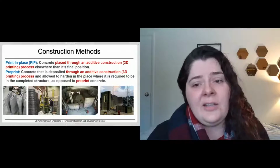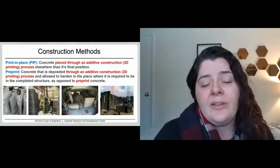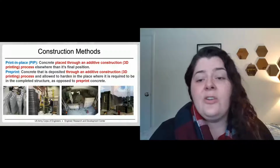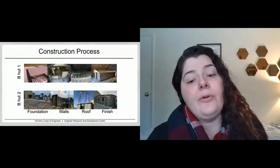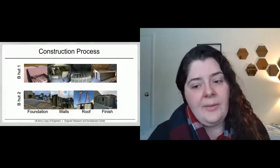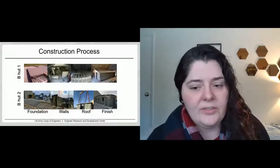In this process, you're not limited to just 3D printing. You can use traditional formwork. You can also print the formwork. You can print the walls, and then you can put on a conventional roof. You can print the walls. You can put on a concrete roof. You can even print the concrete roof itself, but there's a little bit more liability associated with printing a roof as opposed to printing the walls of a structure.